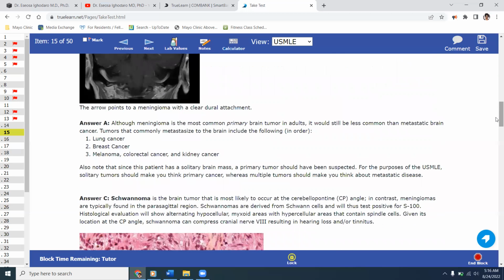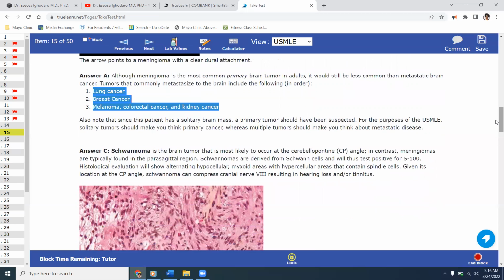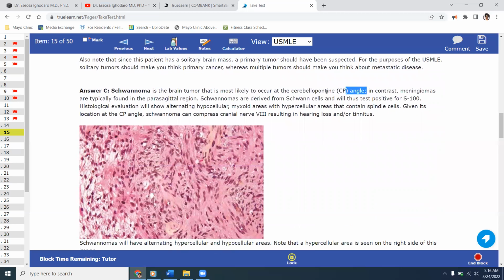And then they go through it and they talk about not only why the right answer is right, but they also talk about why the wrong answer is wrong. And here they go through option A, like we mentioned, metastatic disease is the most common. And then option C, they were getting at the cerebellopontine angle tumor, which is a schwannoma. So really know this image. This image here is also H&E, and it's really high yield as well.